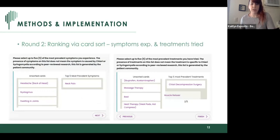Then for round 2 of that community input, we closed the first surveys and started the ranking portion using the card sort or CDI. And this is where the community itself organized and prioritized what would be most important areas for targeting as far as new therapies are concerned and which therapies had already been tried most commonly. Based on these long comma-separated lists that Ian had sifted through, we were able to come up with a list of symptoms experienced and treatments attempted. And we had folks select up to 5 only of the most prevalent for them in each category.